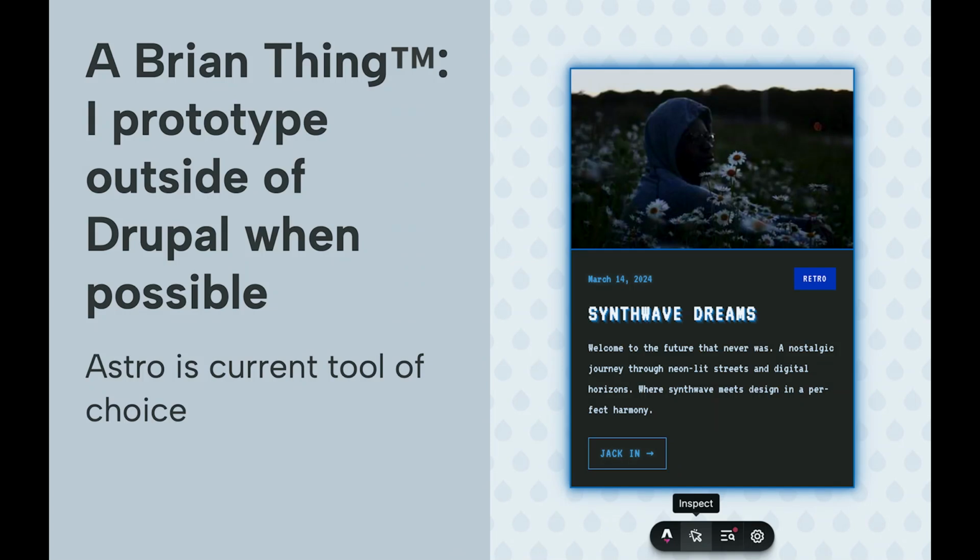Now onto a Brian thing that is definitely not required for using single directory components, but is the workflow that I like to use when it makes sense, which is to do some prototyping outside of Drupal to start. There's a variety of reasons for that. One is that I often find myself getting started ahead of the actual functionality existing on the Drupal side, so it makes it a lot easier to get ahead of building some of these components before the functionality exists.